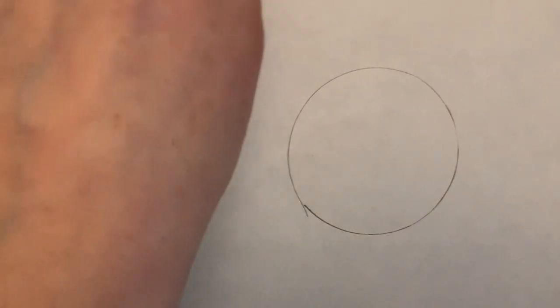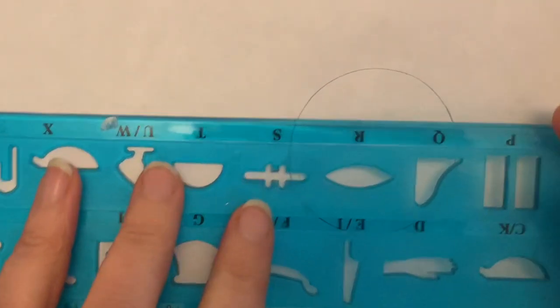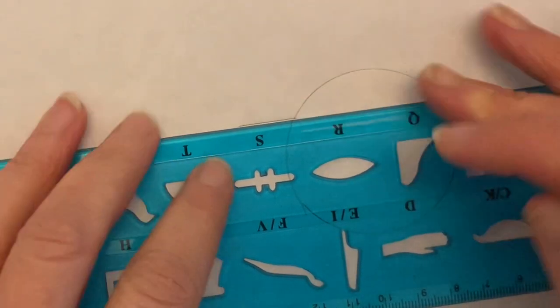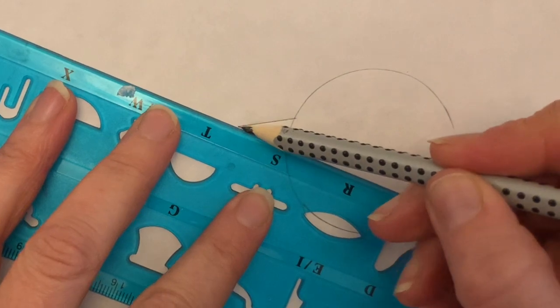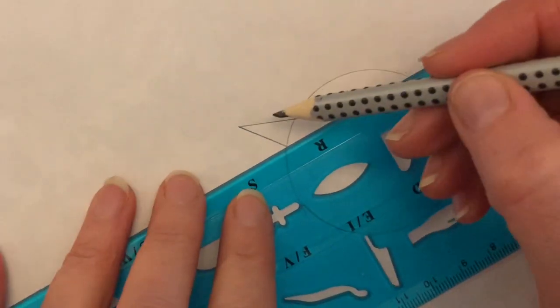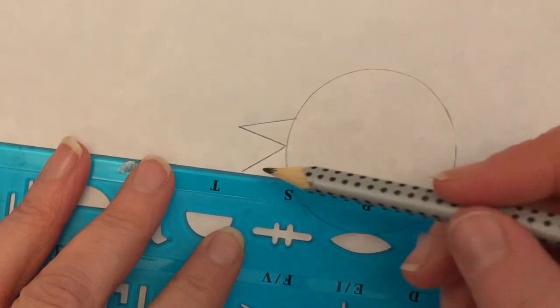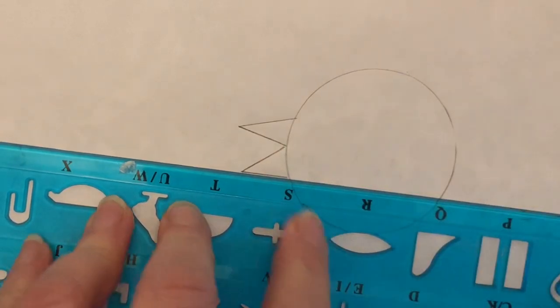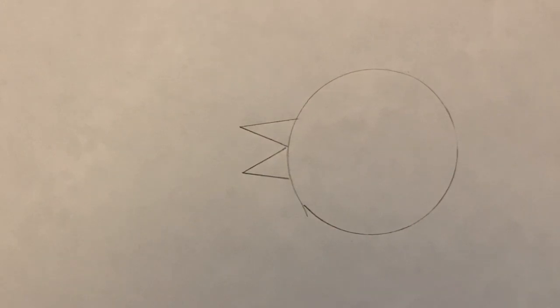Okay, what shape have I got? It's a circle. Brilliant. Okay, then I'm going to get my ruler and I'm going to try to draw two triangular shapes on the side there. Remember, following our steps to success, holding it nice and firmly with one hand and then drawing with the other hand. Okay, have you got any ideas what you think it might be?